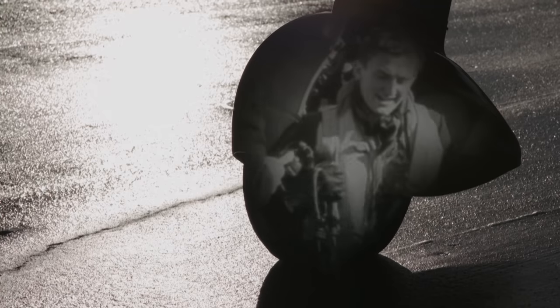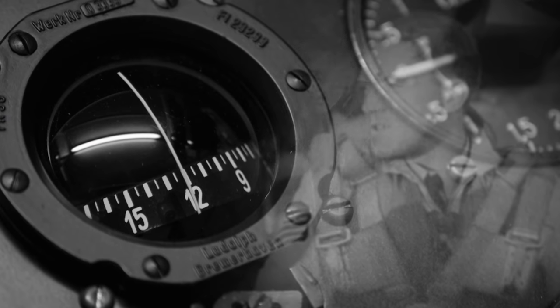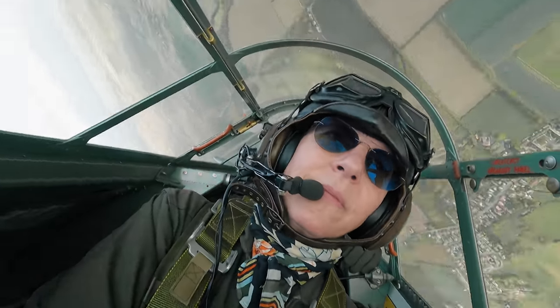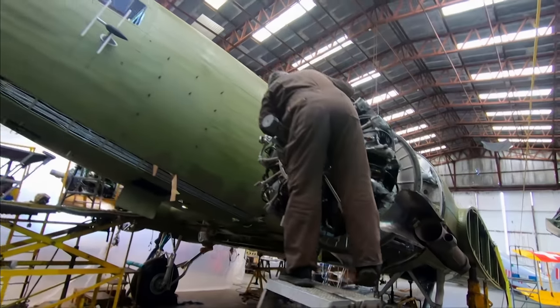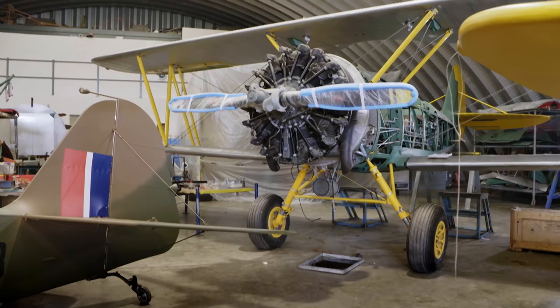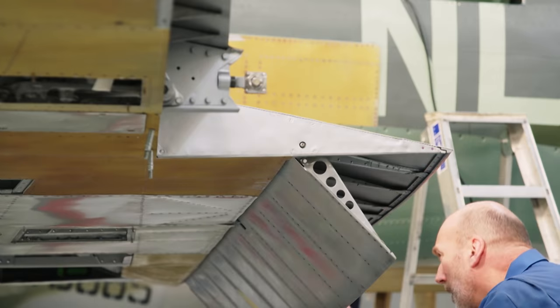These are the planes that won wars. Proud veterans of the days when heroes fought in the skies. They're like time machines. You grab the controls, you've got that instant touch back to the past. In hangars and workshops across Britain, engineers and enthusiasts are fighting a desperate duel against corrosion.